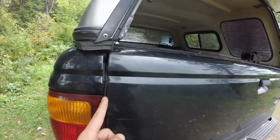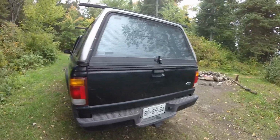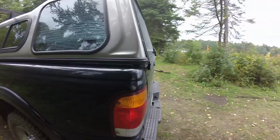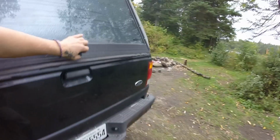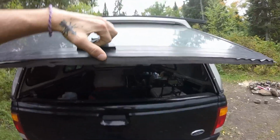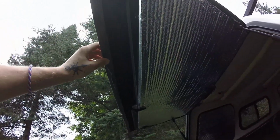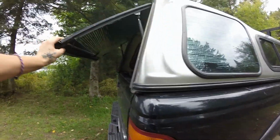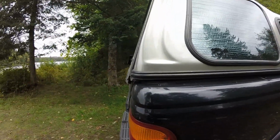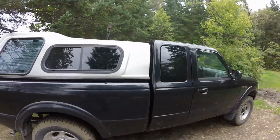If you take a look, this topper is a little bigger than my bed. So I had to add foam there. I had to add 2 layers of foam here, all the way around. One up here, one down here, just so it met the tailgate. Because it is, yeah, a little longer, but this is pretty much it.